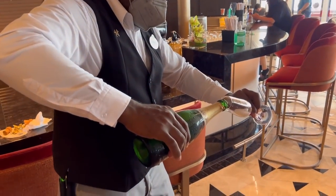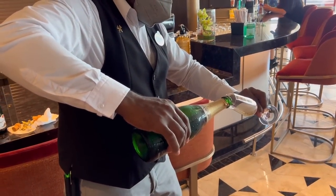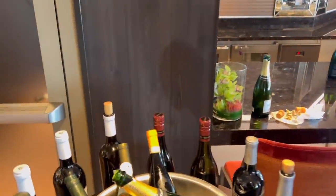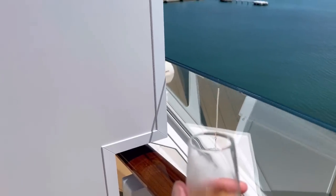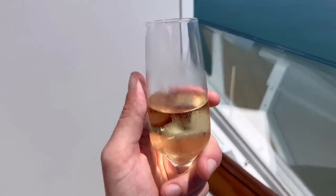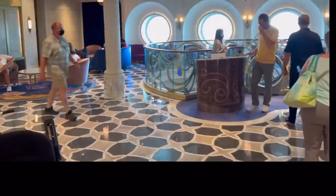Which one's your favorite? My favorite is the Pattinger. Ooh. Yeah, but I need to run inside to get some more. What a great thing about the concierge level is unlimited free champagne on this cruise ship.